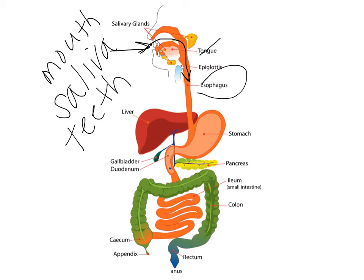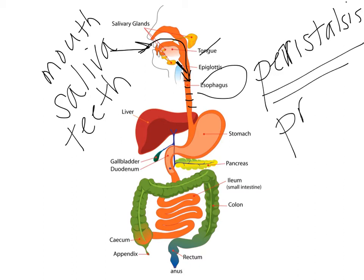Yes, obviously the tongue is involved, and the epiglottis is the flap that covers the trachea, but we're going to talk about that when we get to the respiratory system. For now, we're talking about the esophagus, and remember the esophagus is a muscle that has ring-like muscles on it. The way that food goes down the esophagus is through a process called peristalsis. Remember, peristalsis is not an organ, it is a process, okay?